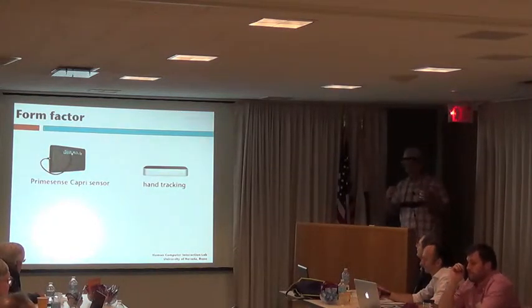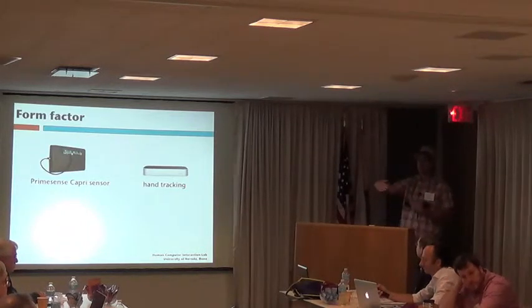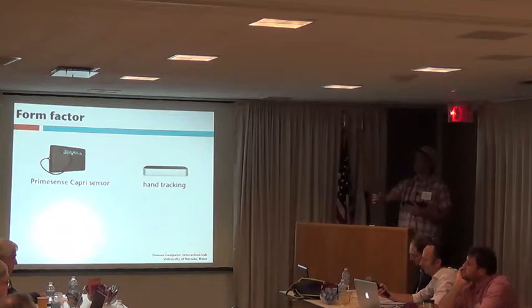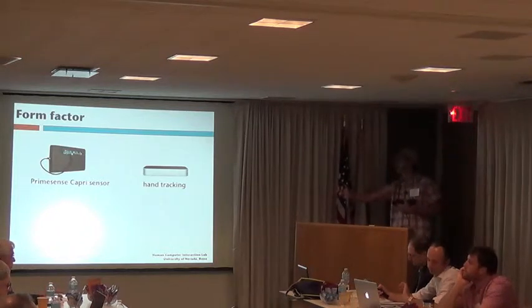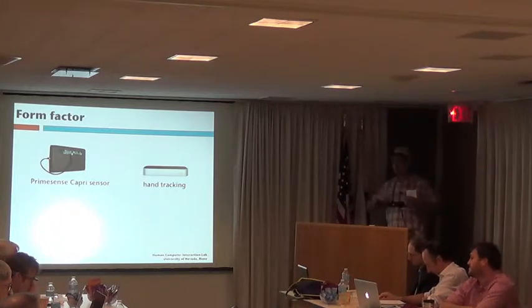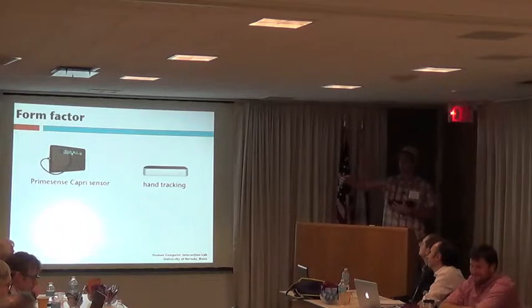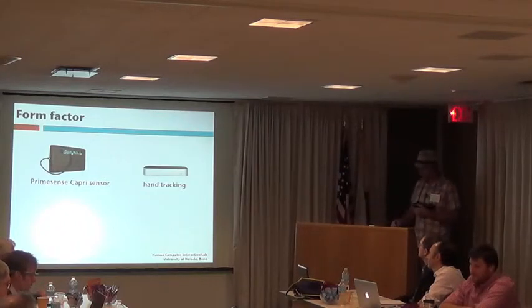Hand tracking is kind of difficult to do with the Kinect because of the distance. It actually works really well over 50 centimeters, so for a giant like me with long arms, this will work pretty well, but for people that are shorter, we're thinking maybe using Leap Motion for short distance hand tracking, and then the PrimeSense sensor for sensing stuff that's far away.